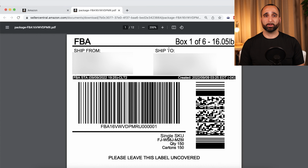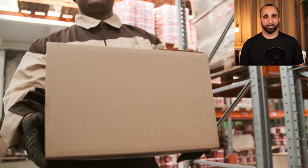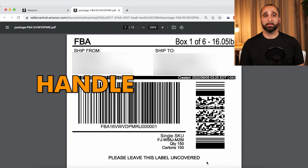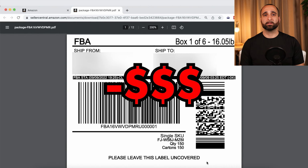This label is crucial because when you ship into the Amazon Fulfillment Center, Amazon will scan it to precisely locate your package within their warehouse. Every time your package moves around the warehouse or is transferred to a different one, Amazon will scan this label. It's an important part of their tracking system, so making sure they can keep tabs on your individual products at all times. That's why you must handle this label with care. Make sure it remains uncovered. Don't accidentally tape over any parts that need to be scanned. Doing so could cause scanning issues, which might lead to problems like lost inventory, rejection of your shipment, or even unexpected charges from Amazon to rectify the situation.